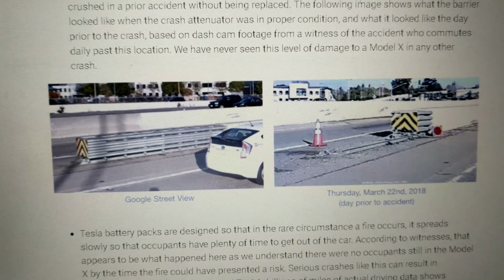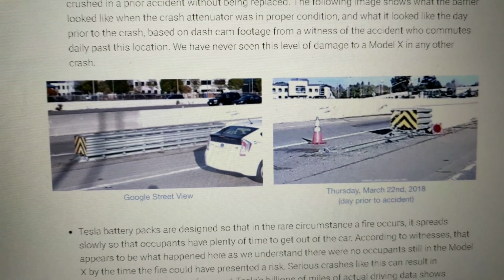And I don't know if we're going to speculate, maybe it wasn't running the latest version. I'm curious to find out about that as well.